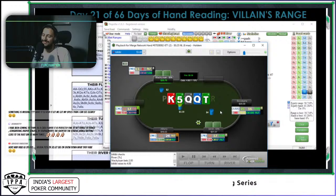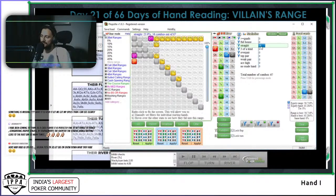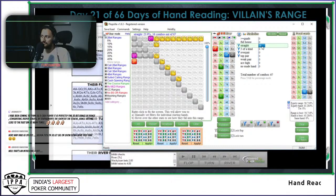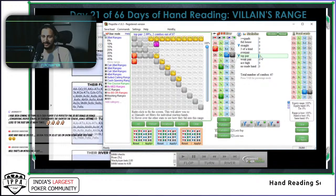What does a sane player check-raise with on this board? The way I'm using it, what does a sane player raise on this river on this board? No flush came in. The ten of clubs completed straights. So no quads, no full houses in his range. Straights are totally raising here. He doesn't have any trips, none of those. Two pair, that's an interesting river indeed.